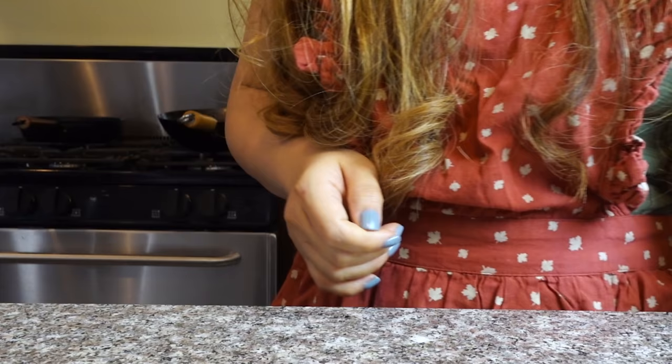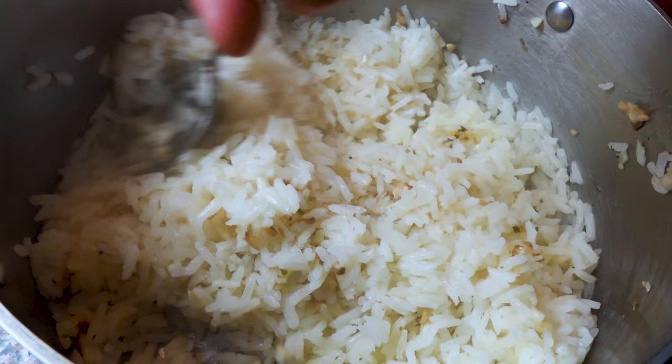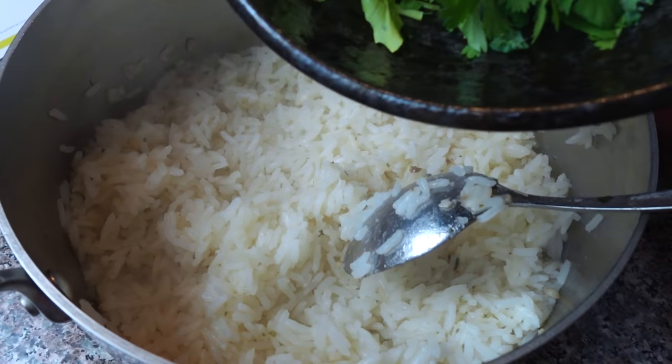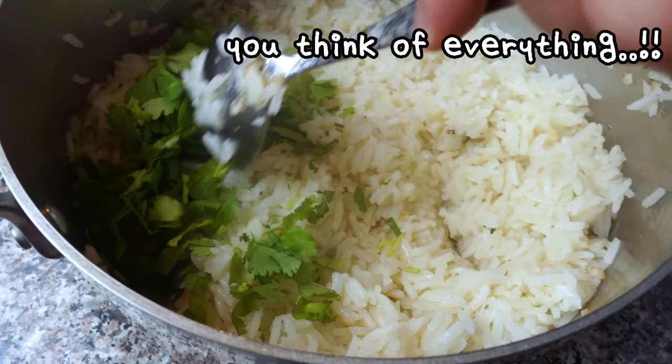Ooh, the rice is done. Our favorite part of it, the rice. Ooh, look at that. Are you gonna add some cilantro in there? You could add most of it and then put some on the garnish later. Yeah. Why are you so smart? Oh, that smells good. All right, let's plate it just like the picture.